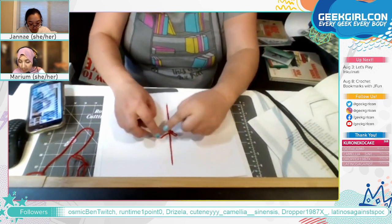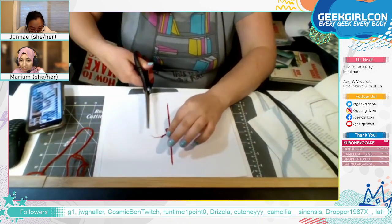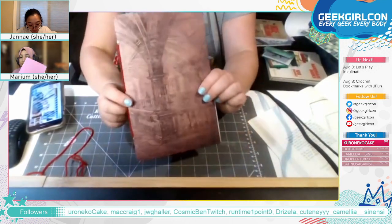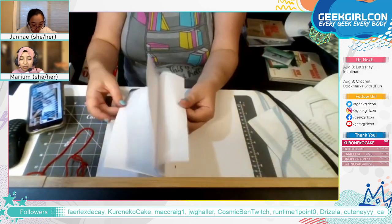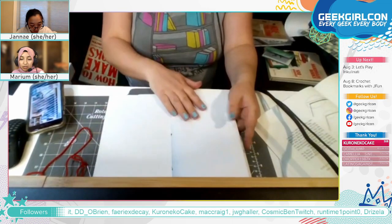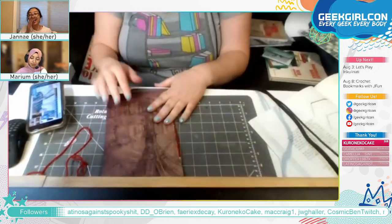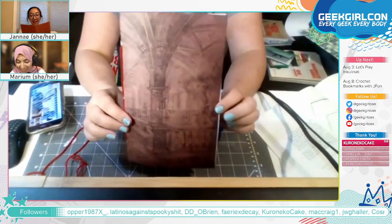Ta-da! Oh, well. Cut off a little too much. But, and then that's your book. And that is called a single signature folio. You have 8 pages, the front and back of 8 pages in the middle, to fill with your delightful sketches or notes or portraits of your Geek Girl Con friends.